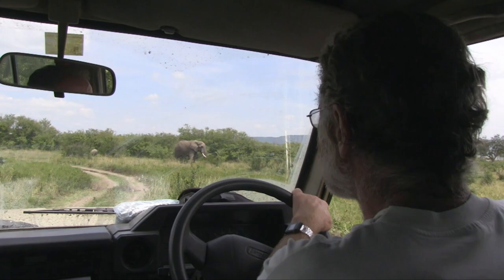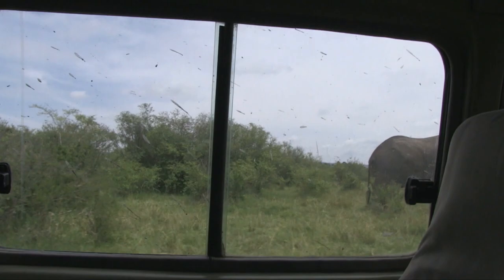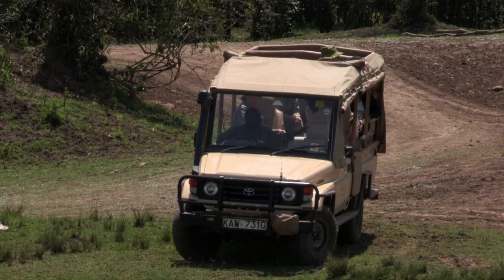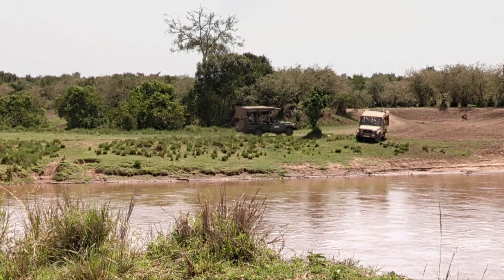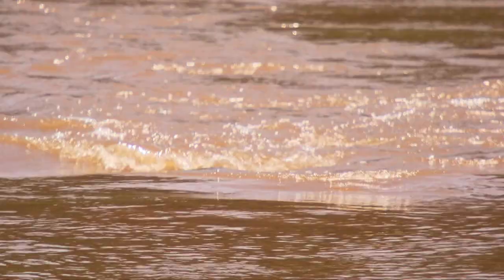Thanks to the park ranger's prudence, there are few serious incidents. But it's still not a good idea to leave your vehicle. There are many formidable creatures living along the river.